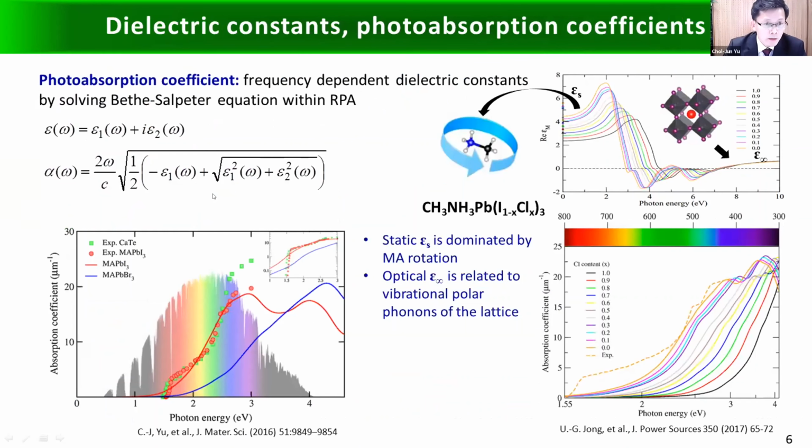So, the frequency-dependent dielectric constant and thus photoabsorption coefficients are the primary properties of a photoabsorber and can be calculated by solving the Bethe-Salpeter equation. This method gave results that agreed well with the experiment for MAPI. For MAPI solid solution mixed with chloride, we calculate the microscopic dielectric constants.